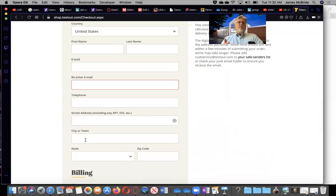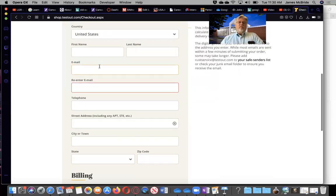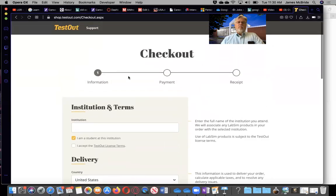And I have students all the time that'll fill it out and then forget what it is. I can't help you with that, but write it down someplace, right? Fill it out. You don't have to use your monster mail as your email. You can use whatever. And again, you're probably going to be using Testout. Once you go through this, you're like, wow, this stuff's good. You'll probably use Testout after EAC2. And so, put an email that you're going to use in there. And remember it, put it down someplace securely so that you'll remember it.